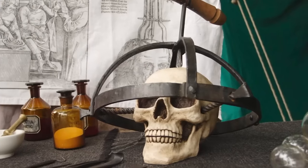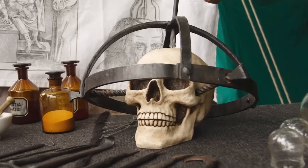Trepanation was performed using crude tools and horrible techniques, often without anesthesia, so you'd be awake to feel most of it, at least. The motivations behind trepanation in ancient times remained a subject of debate, encompassing medical, religious, and cultural factors. And also, Saw 3. I think it's a little bit of Saw 3 in that one, for sure. That's terrifying.